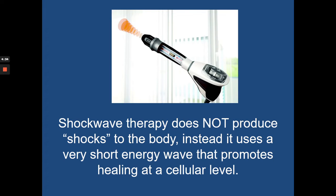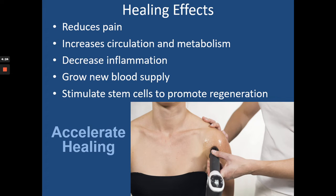Know that shockwave therapy does not produce any shocks to the body. Instead, it's actually using a very short energy wave that'll promote healing at a cellular level. And so there are many effects, and the first is that it reduces pain at the local level. There's also an increased circulation as well as metabolism, which will promote healing. There's a decrease of inflammation. It's going to help grow new blood cells, and at the end of the day, stimulate stem cells to promote regeneration. All of that will accelerate the healing.